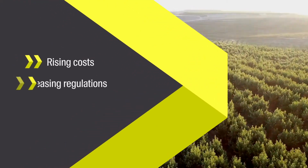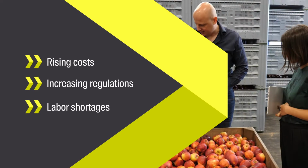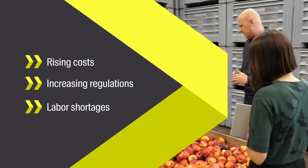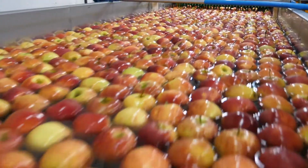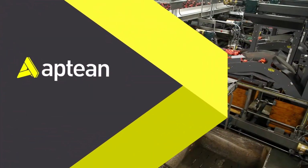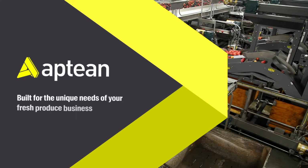Rising costs, increasing regulations, labor shortages. These are just a few of the challenges today's fresh produce companies face. Aptean can help transform your business into an agile, dynamic winner with a scalable, future-proof solution built for the unique needs of your fresh produce business.